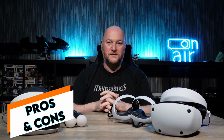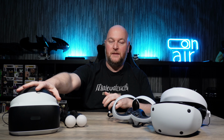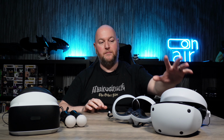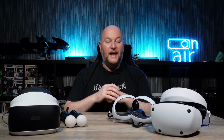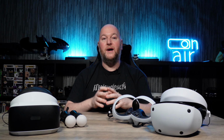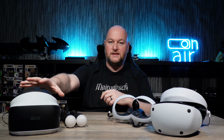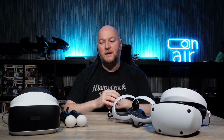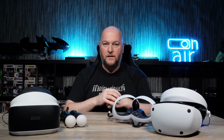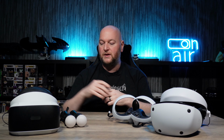First things first, the biggest and the best improvement on PSVR 2 is without a doubt the resolution. This thing has 1080p per eye, whereas the PSVR 2 has a 4K output, which translates as 2K per eye. It is significantly better, and you will notice as soon as you put the headset on. I loved the original, but I was always very aware of how pixelated the graphics were, how blocky a lot of things were, and sometimes it took the shine off some really good experiences.